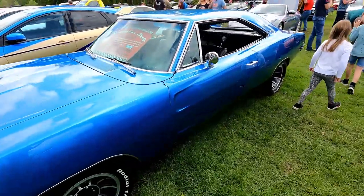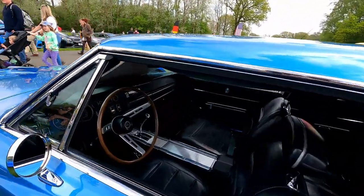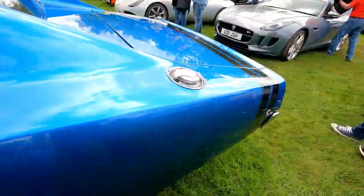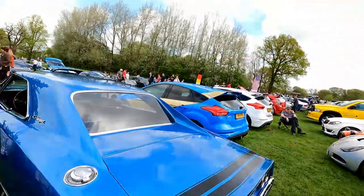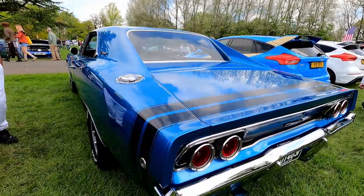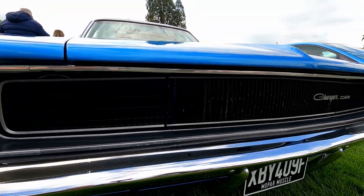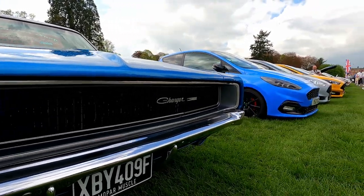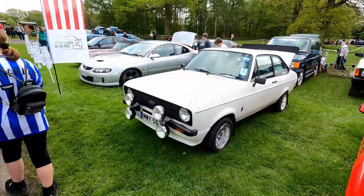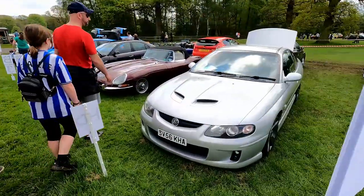So I think we saw this. I saw this down at the Lotus a few weeks ago. Looking absolutely stupendous. Another car that I lost after. One point I might get.